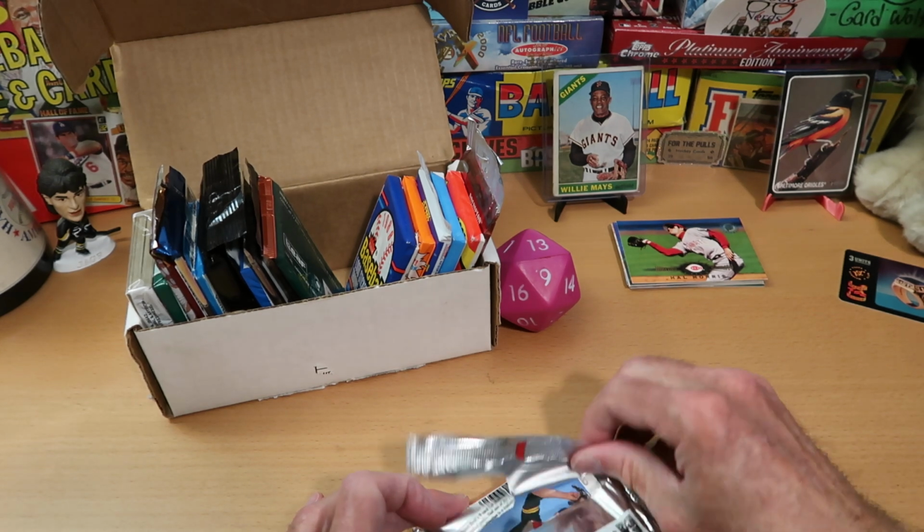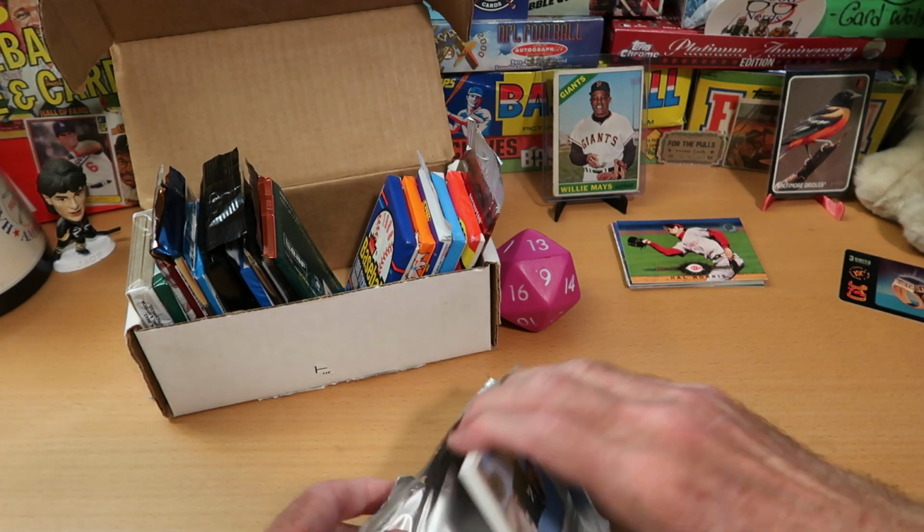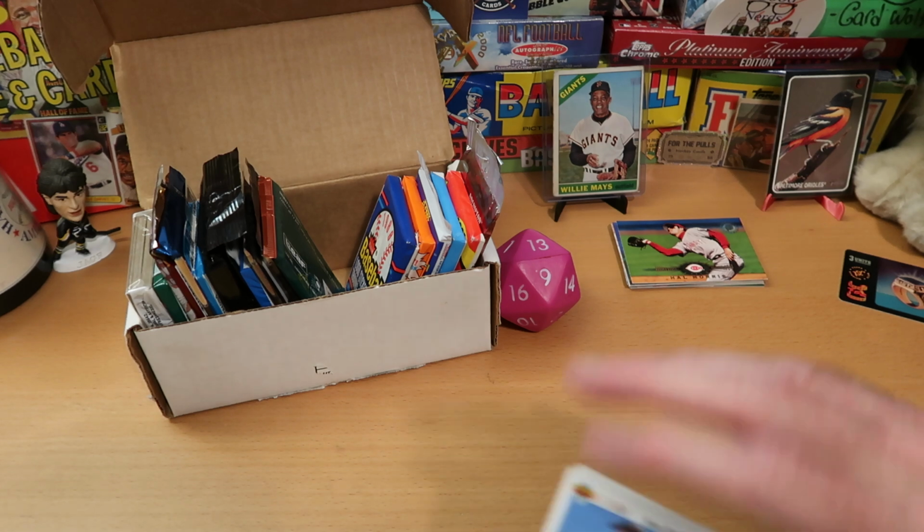I'm going to save this wrapper so I can bake some potatoes in it, because it is that thick and it is definitely foily. And you don't want to throw stuff like that away. You can reuse that stuff.